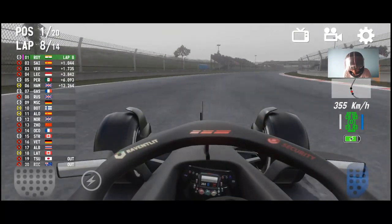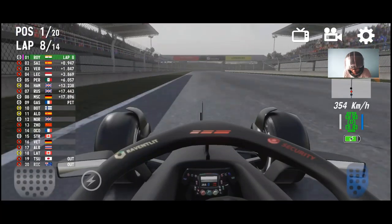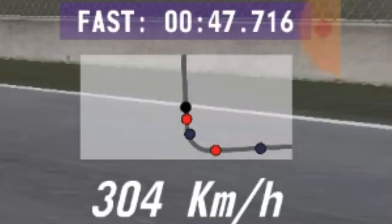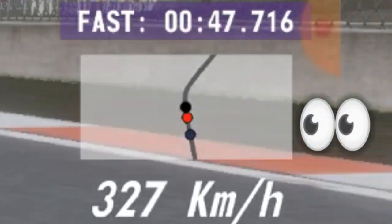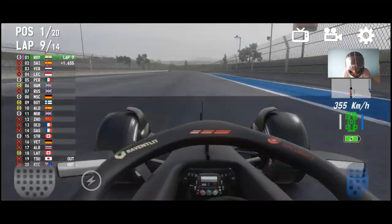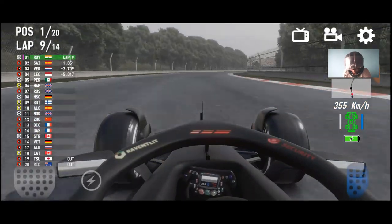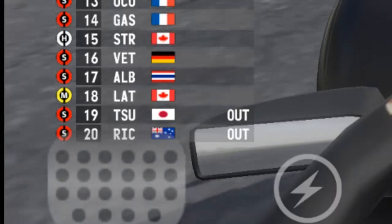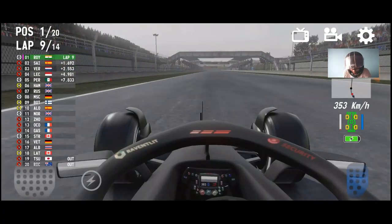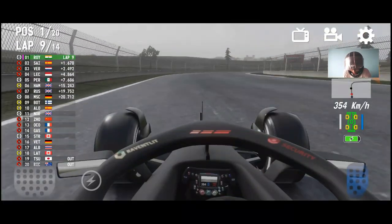Are there? I saw it in the minimap. Okay. Good. Where is Mick? P8. Good. Still holds the fastest lap. And I was going to say that Tsunoda and the Aussie in his home race, Daniel Ricciardo, are out, sadly, from this race. Not quite sure what happened with them.